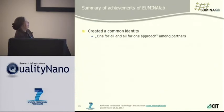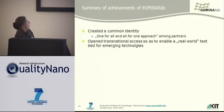So what have we done? This is a summary of our achievements. We tried our very best to create a one-for-all and all-for-one approach among the partners. So the partner here is the user who says, hey, our Spanish partners are great at this. They're forever talking to people they know and sending them and saying, you should go to Philips, you should go to Karlsruhe, you should go to Dublin. It's a really super way they go about this.